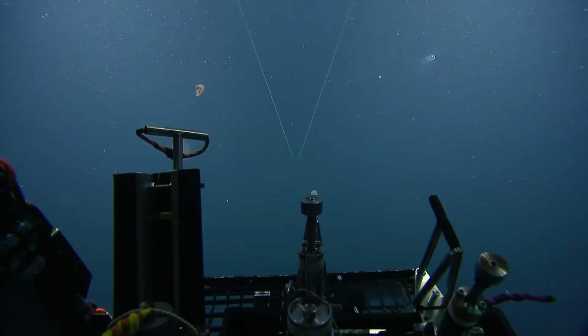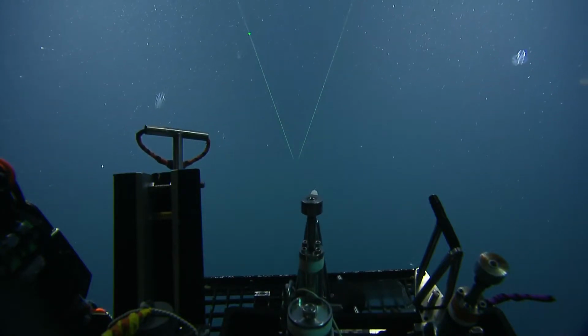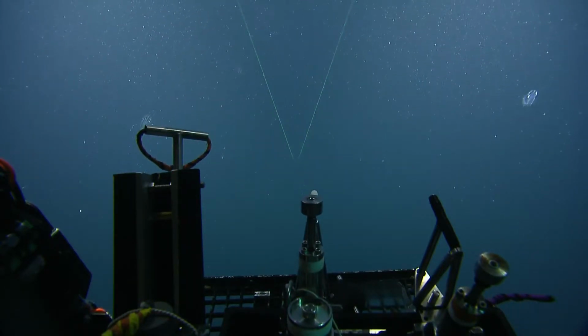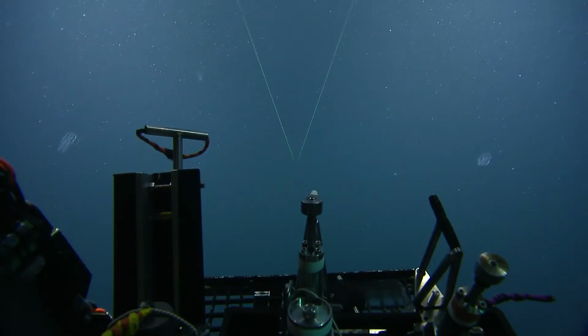My bearing's not right though, is it? I just adjusted the head there, Chris, sorry. Yeah, no problem. Smear on your test data. I have to adjust it a bit more.